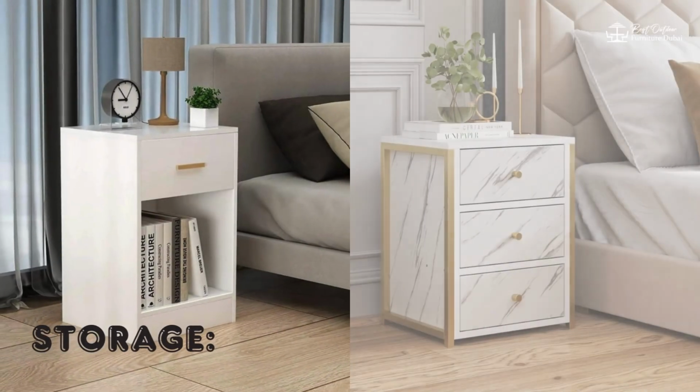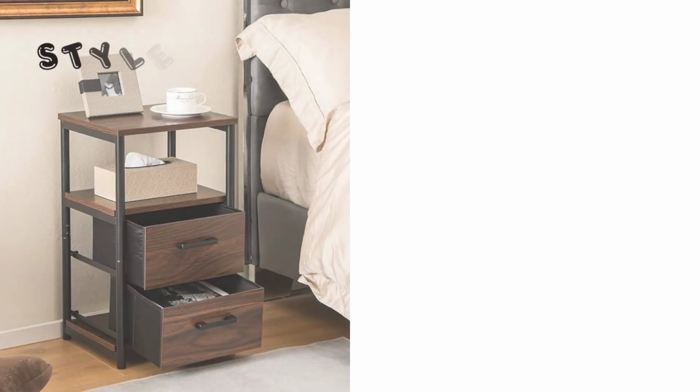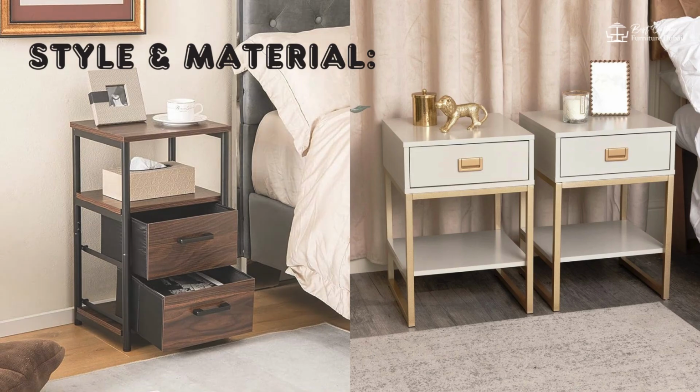Storage: choose based on your needs. Drawers for clutter, open shelves for display. Style and material: match them with your bed and other furniture, wood, metal, glass.